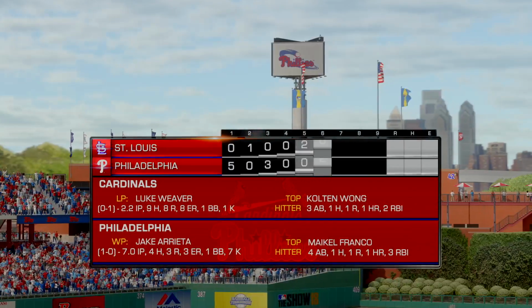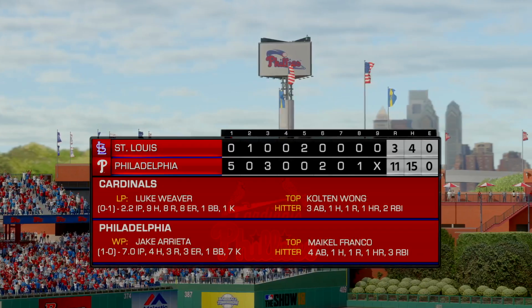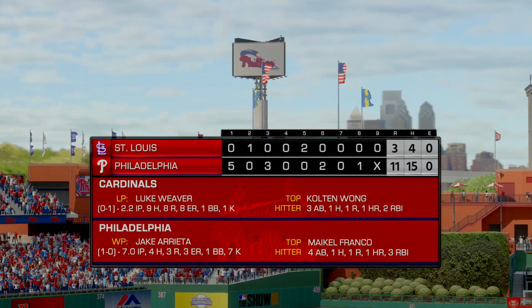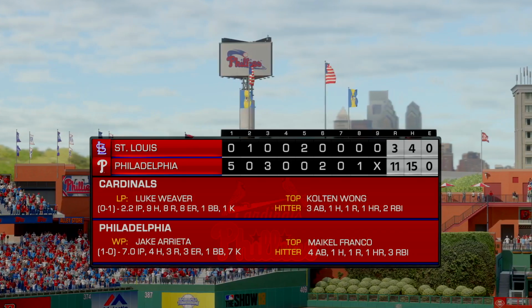The only reason I had him shutting down the game is because of this. Now this one is pretty much over before you can see the score. As we give you a final look at the line. When it's 11-3, there's no point in using my actual closer.